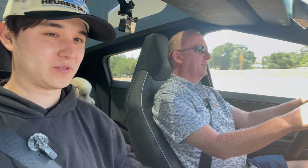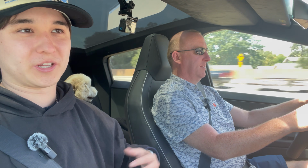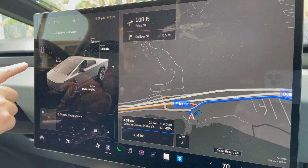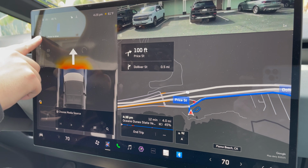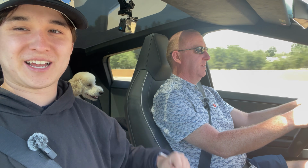Yeah, I think it's really comfortable. The fact that you can control the AC in so many different ways. You can get cooling through your seats. A massive screen that's super snappy and responsive, and the same with the back for any passengers you might have. You know, this dog is happy as well.